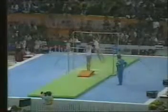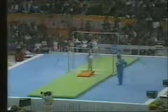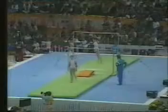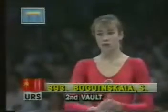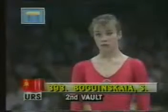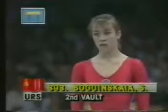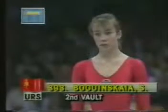Meanwhile, over on vault, Lachanova 9.9 and Boginskaya 9.95. Svetlana Boginskaya, already done one vault. This is her second and the better score of the two to count.